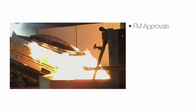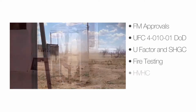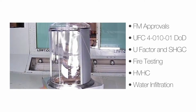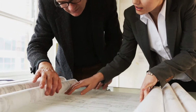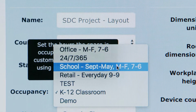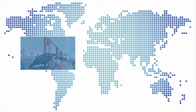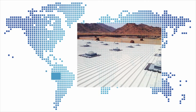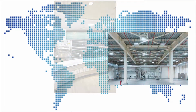Solatube continually leads the industry in meeting and exceeding standards across the board, including anti-terrorism and high-velocity hurricane zone requirements. Solatube is the only tubular daylighting company to provide complete consultation from design through installation, with industry-leading daylighting consultants, as well as proprietary software to accurately model your daylighting design to ensure it meets your performance goals. This formula of brilliant technologies paired with exceptional consultation is what has led to widespread success across a range of applications on nearly every continent.